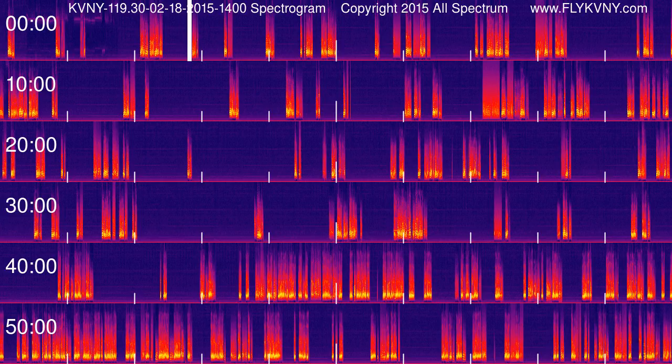4 Alpha Delta, cross runway 16 left, hold short, runway 16 right. Okay, we'll cross the left and hold short of 16 right for 4 Alpha Delta. Confirm? Sorry. Thanks.